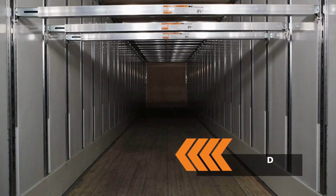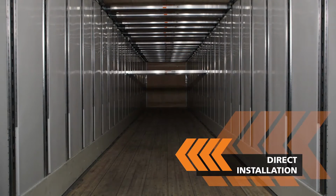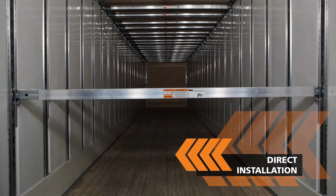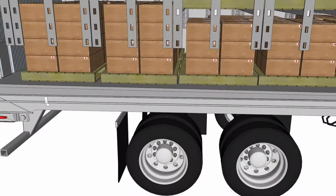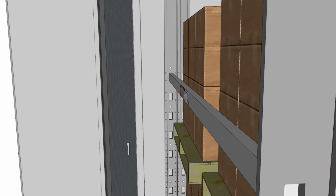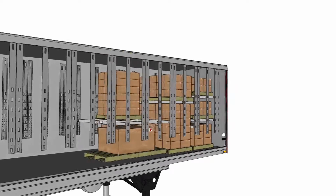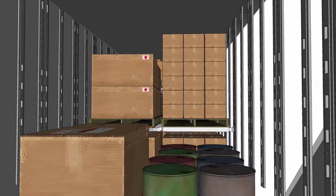The Kaptive Beam System stays with the trailer, ensuring that the system benefits are always available where you need them, when you need them. Plus, the system reduces damage to the rear door by eliminating shifting or falling freight. The result? Improved overall customer satisfaction and increased fleet profitability.